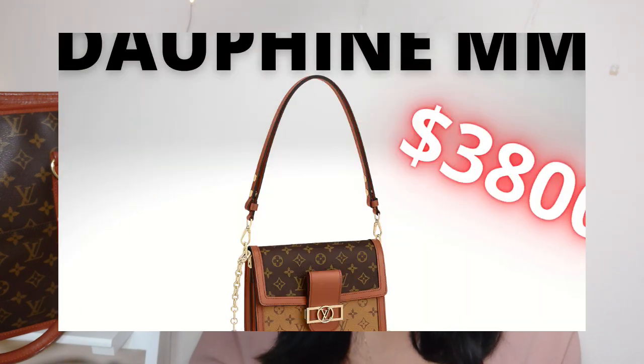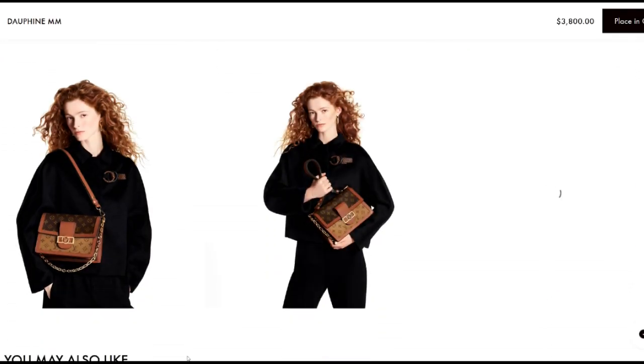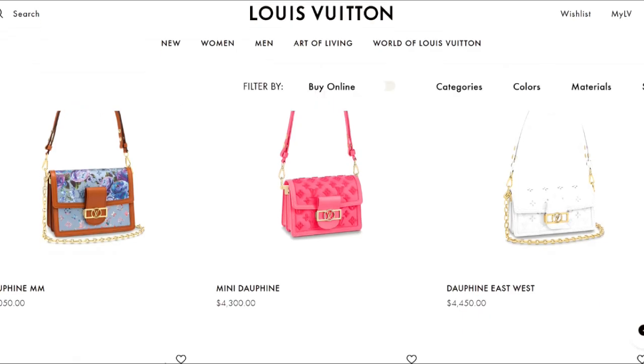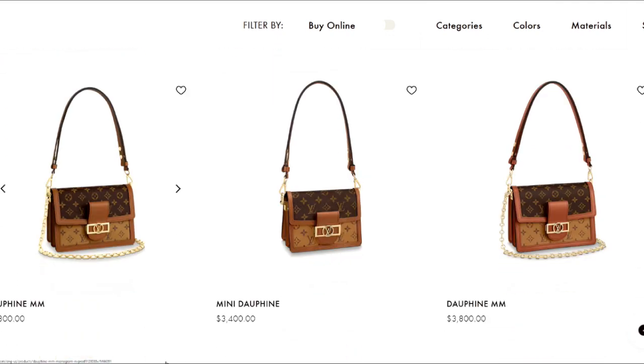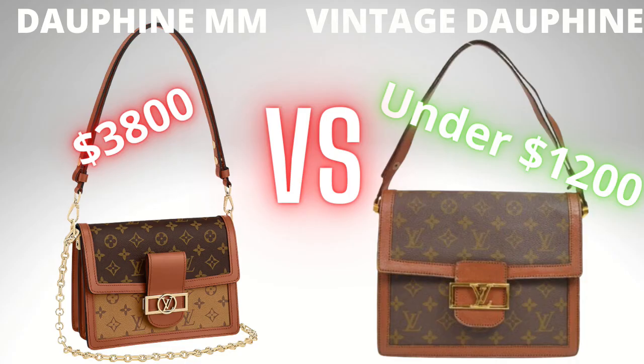So bag number 1 is the Dauphine MM. This bag has been so popular since its release in 2019, and this is the remake of the vintage Dauphine from the 1970s or the 1980s. The Dauphine currently comes in canvas or leather, and it comes in an MM or mini size, but I'm going to be showing you the MM size in monogram. So introducing the vintage Dauphine.